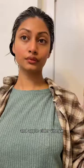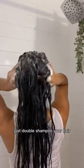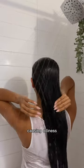Tip number three is instead of washing your hair more often throughout the week, just double shampoo your hair, especially if you have fine hair that tends to get oily fast. So the first shampoo removes the surface oils and sebum, and the second cleanse removes remaining buildup causing oiliness.